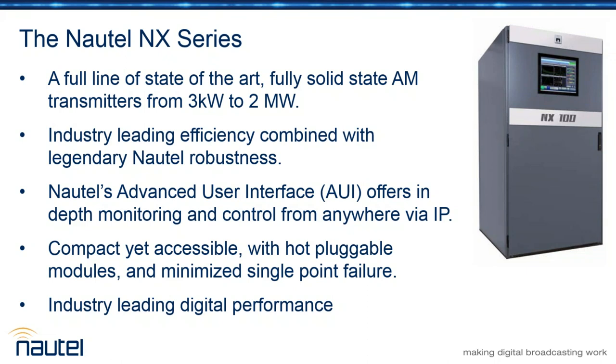It has the AUI, and we're going to go into great detail on that, which allows you to monitor and control the system from anywhere over IP. Compact yet accessible, hot pluggable modules, and minimize single point failure. We'll talk about that a little bit too. And we're going to talk about the fact that whether or not your digital future includes DRM or HD radio, we got your back. This thing works with it, and it works better than anything else out there.